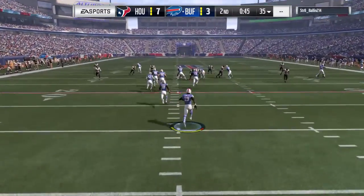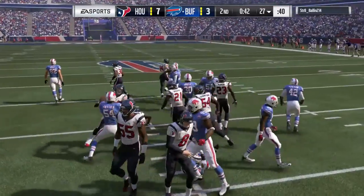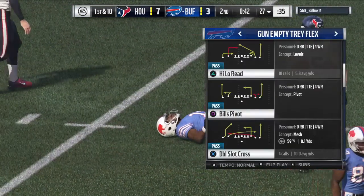This will be taken in at the 1. Fighting through. And he'll take this across the 25. Couple extra yards up to the 27-yard line. The Bills getting set to go.